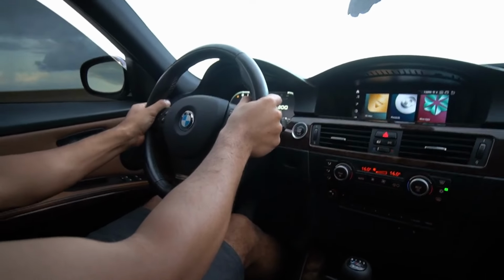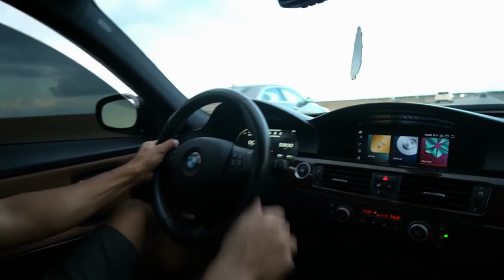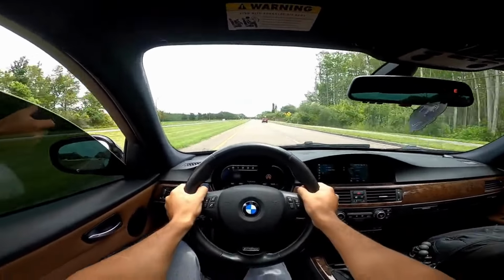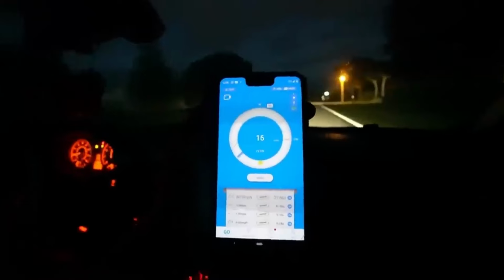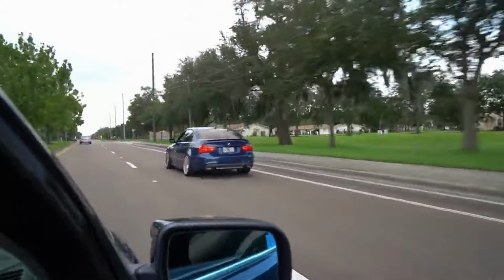Single turbo setups, they excel on the open road and highways where you can be at optimal RPMs. When you floor a single turbo car at the proper RPM and that boost kicks in, it hits different. The feeling is unexplainable. It's like a roller coaster. And I'm not saying that the twins are not as fast, but more so that they just kind of run out of gas towards the high end of the RPM versus the single, it just keeps climbing and it just keeps going.